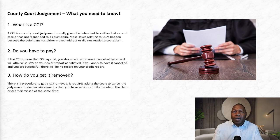Also, if a CCJ is, let's say, for example, for £200, it can cost up to £275 to get it removed. Then you can weigh up the options. If you don't mind having it on your record as satisfied, that's fine, but if the amount is quite low, then again, the choice is yours. But I'll show you in this video how to get it cancelled.